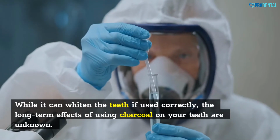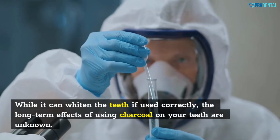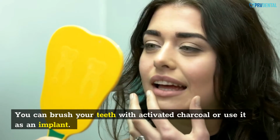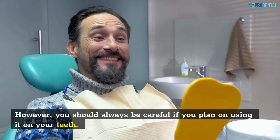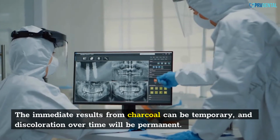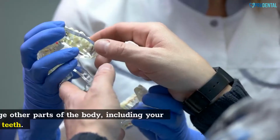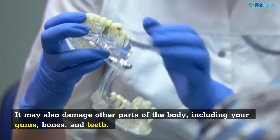While it can whiten the teeth if used correctly, the long-term effects of using charcoal on your teeth are unknown. You can brush your teeth with activated charcoal or use it as an implant. However, you should always be careful if you plan on using it on your teeth. The immediate results from charcoal can be temporary, and discoloration over time will be permanent. This happens because the enamel is eroded. It may also damage other parts of the body, including your gums, bones, and teeth.